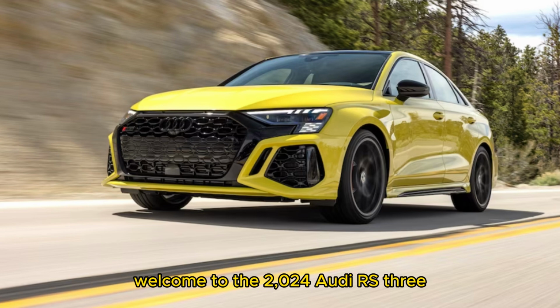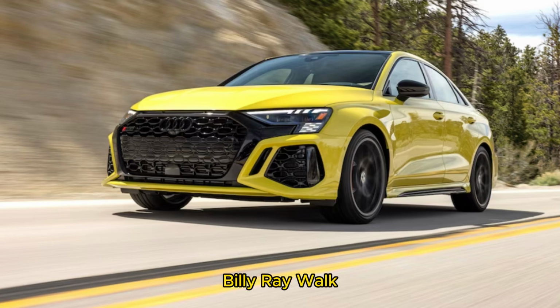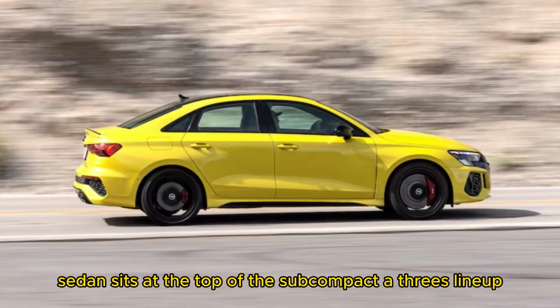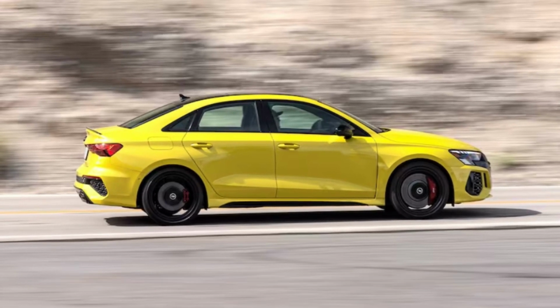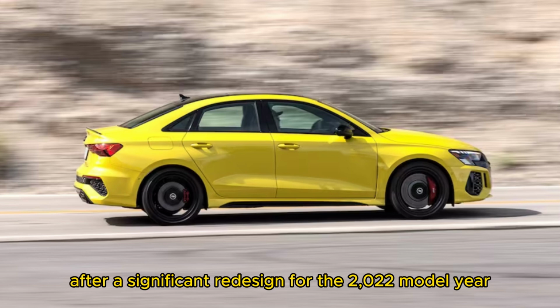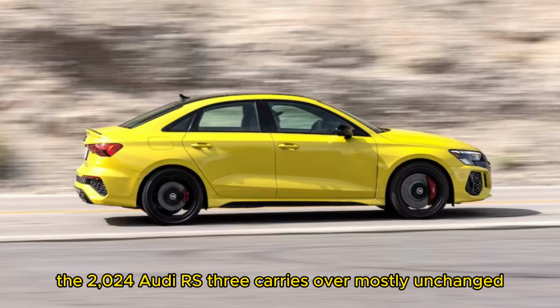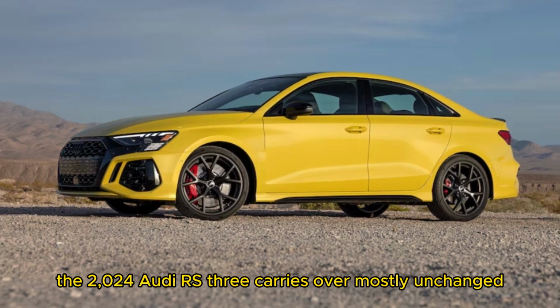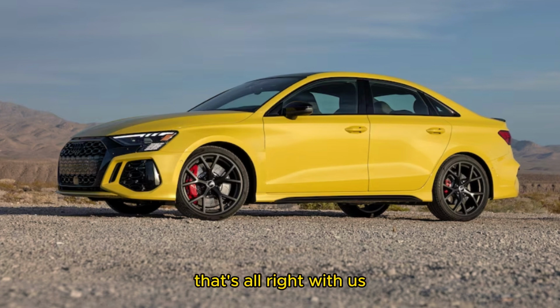2024 Audi RS3 Expert Review. Audi's rambunctious performance sedan sits at the top of the subcompact A3's lineup. After a significant redesign for the 2022 model year, the 2024 Audi RS3 carries over mostly unchanged. That's alright with us. This 5-cylinder marvel has all the go-fast componentry necessary to thrill.